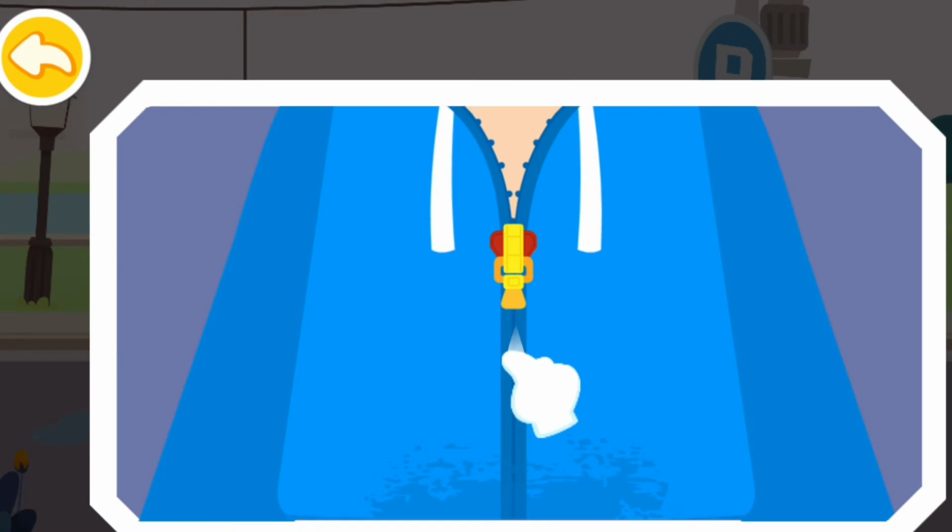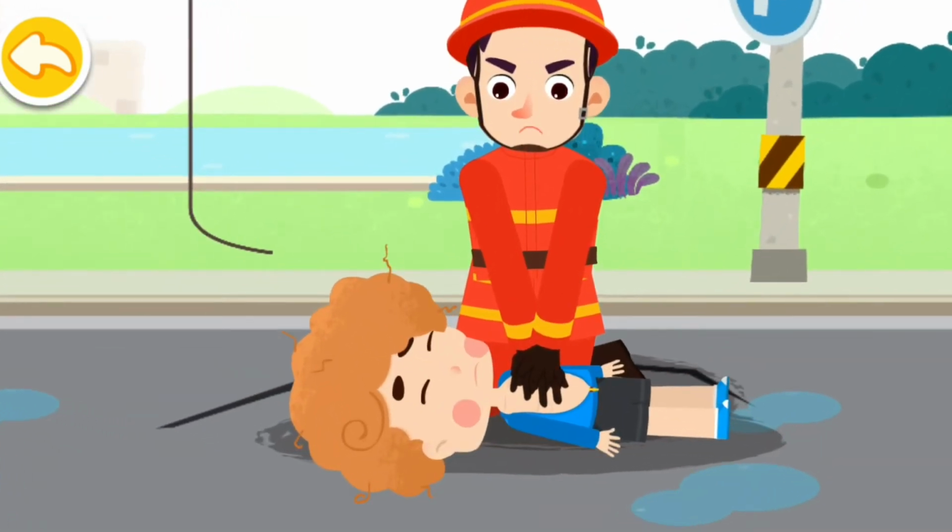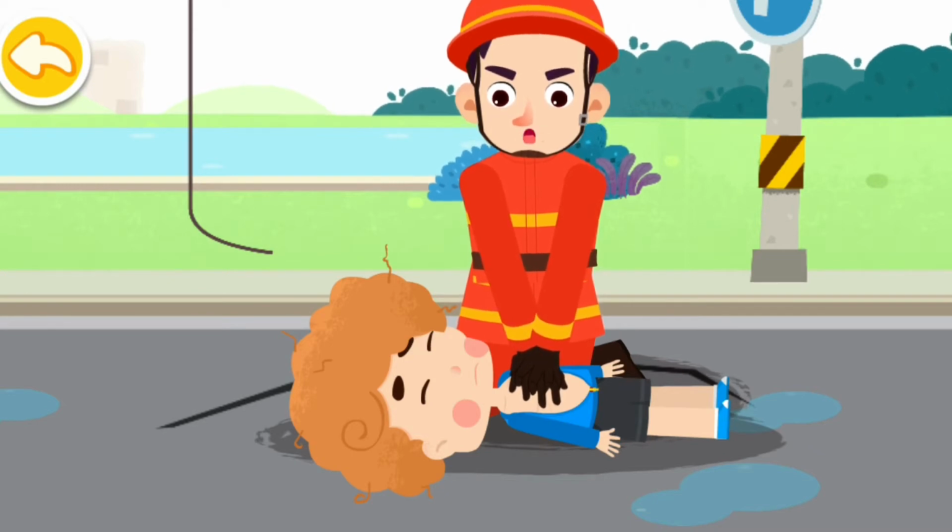First, unbutton the shirt of the injured. Fold your hands at the center of the chest. Lower half of the breastbone. Press down firmly to carry out chest compressions.